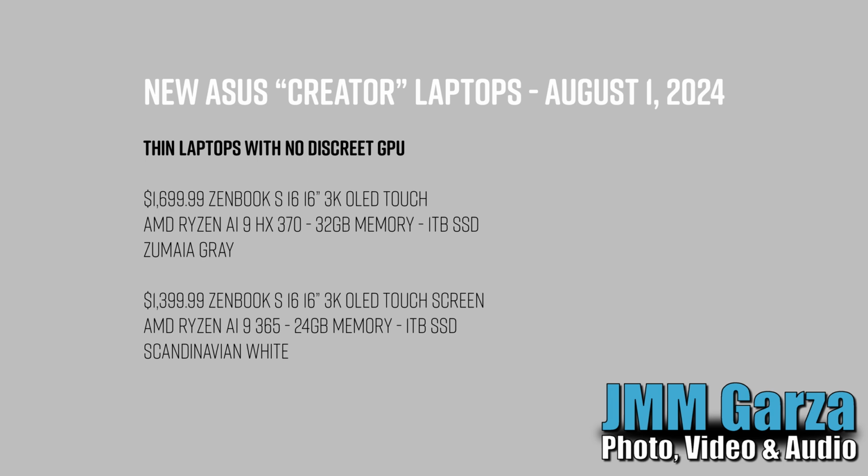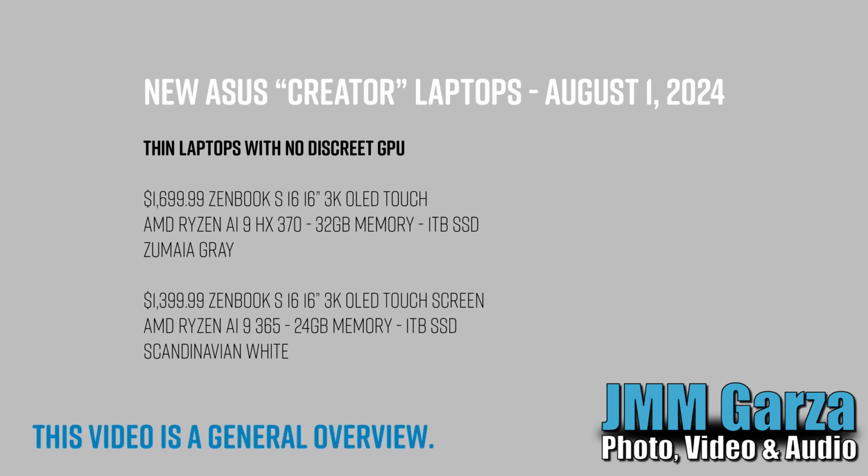For $1,700, you get the 3K OLED touchscreen, AMD Ryzen AI9 HX370 as compared to 365 for the $1,400 version. You get 32 gigabytes of memory as compared to 24 gigabytes for the Scandinavian White version. So again, you get the HX370, 32 gigabytes of memory, 1 terabyte of solid-state drive with the Zumea Gray version. You get the 365 with 24 gigabytes of memory, 1 terabyte of solid-state drive in the Scandinavian version.